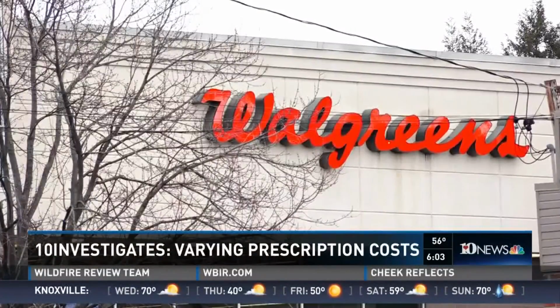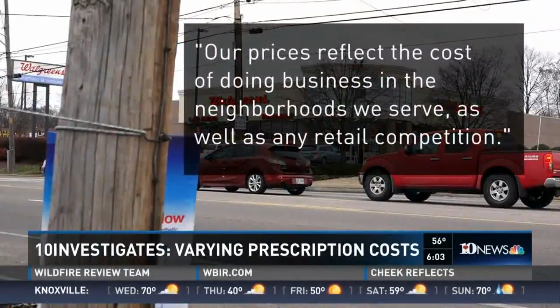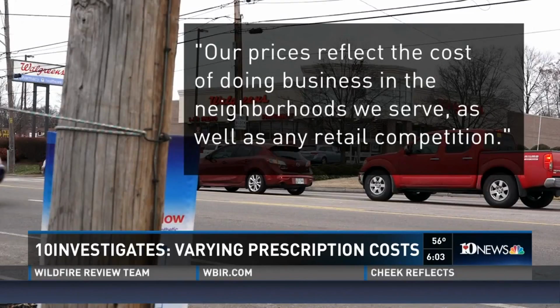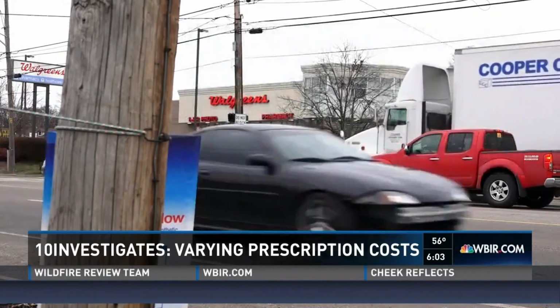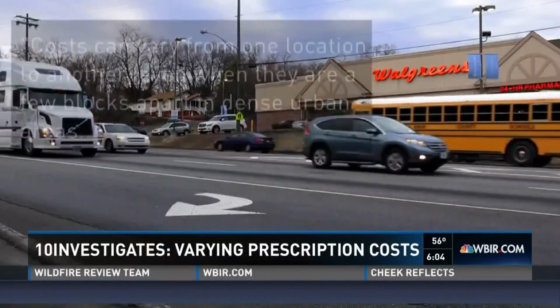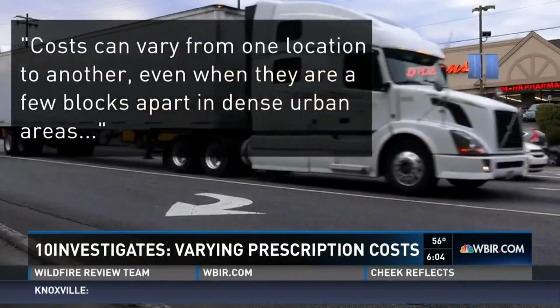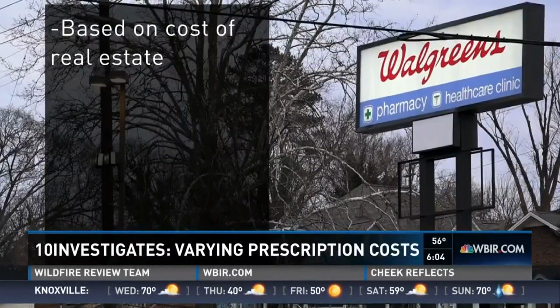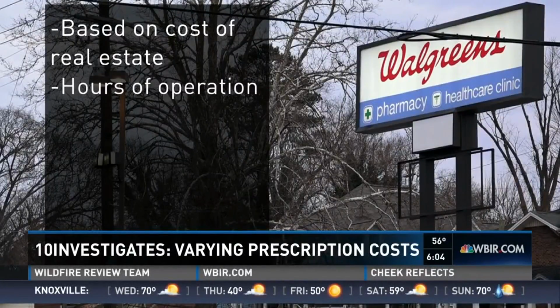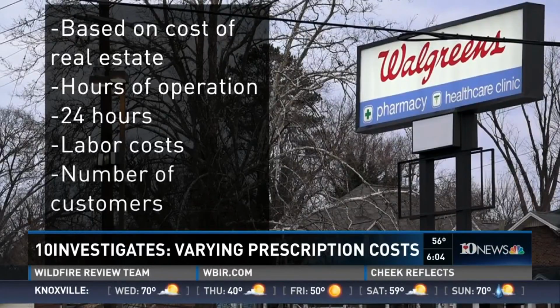When we reached out, Walgreens acknowledged the practice of varying prices, writing, "Our prices reflect the cost of doing business in the neighborhoods we serve, as well as any nearby retail competition. Costs can vary from one location to another, even when they are a few blocks apart in dense urban areas, based on the store's cost of real estate, its hours of operation, including whether it is open 24 hours, labor costs, and the number of customers it serves each day, among other factors."